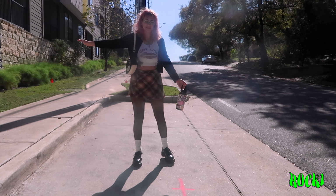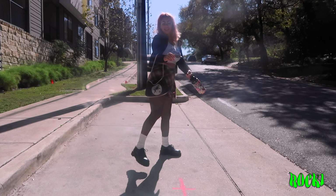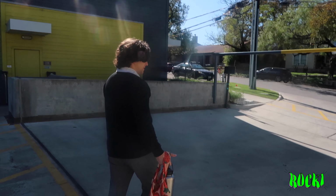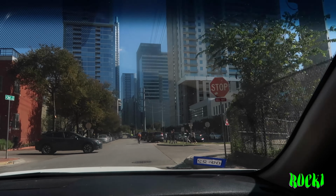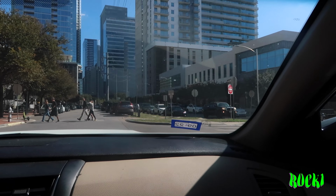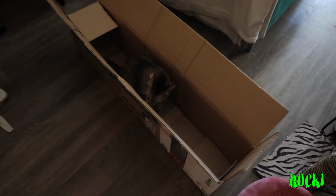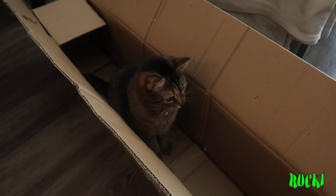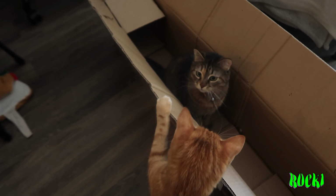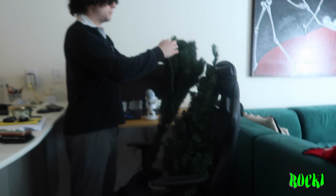It's so bright. You look handsome. I ordered a Christmas tree and all I got with this is a cat. Bless you. What is it? Is that a Christmas tree?